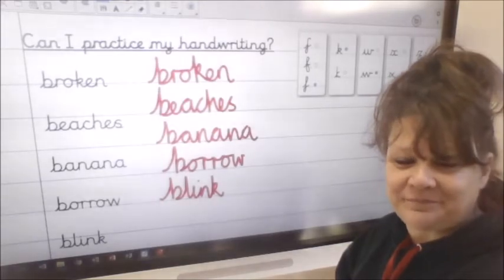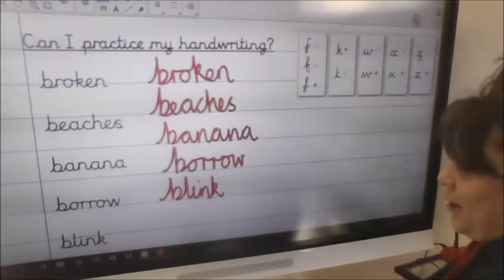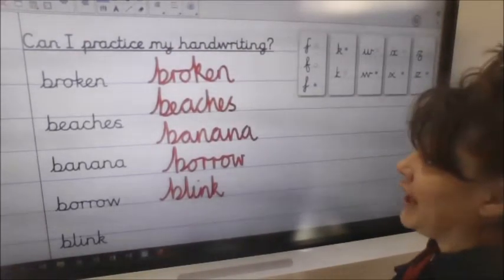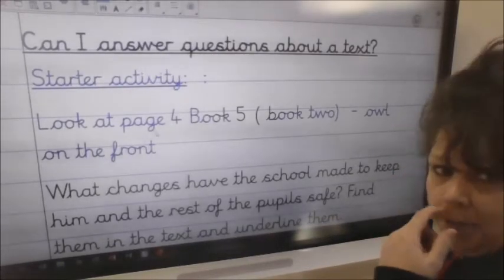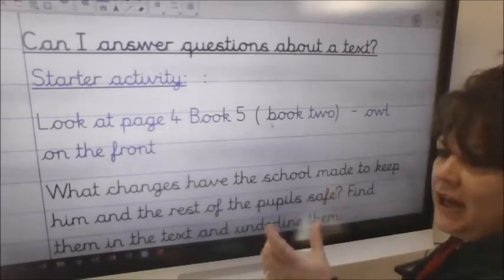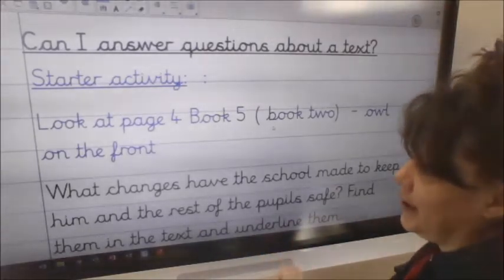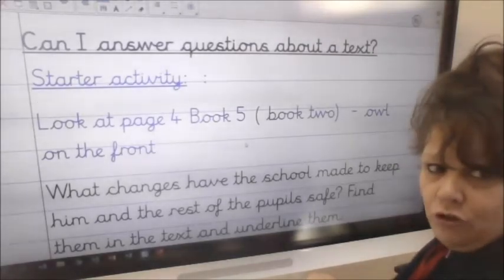Okay, Year 6, let's have a little look at what we're going to be doing next then. So we have got a reading activity today, and we're going to be looking at our brand new book. It's got the owl on the front. Okay, it's book 5, and then it says book 2 in the bottom, the little orange circle. So have a little look, find your book, make sure you've got it.